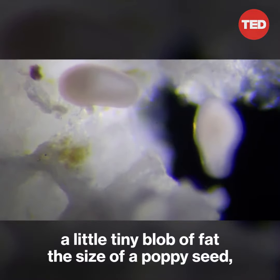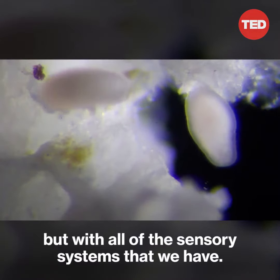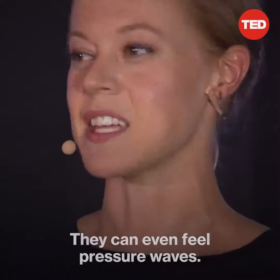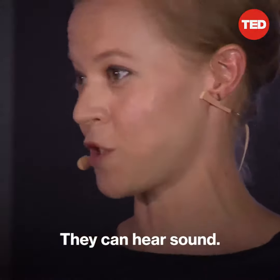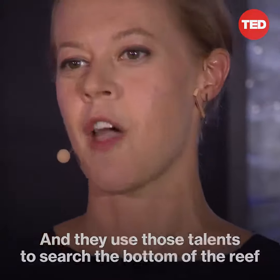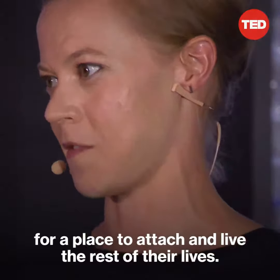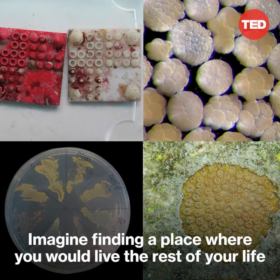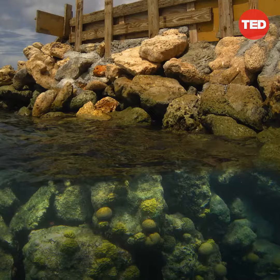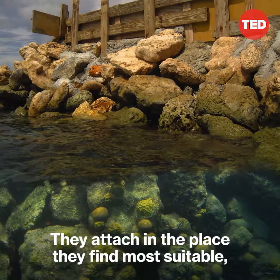the size of a poppy seed, but with all of the sensory systems that we have. They can sense color and light. They can even feel pressure waves. They can hear sound. And they use those talents to search the bottom of the reef for a place to attach and live the rest of their lives. So imagine finding a place where you would live the rest of your life when you were just 2 days old. They attach in the place they find most suitable.